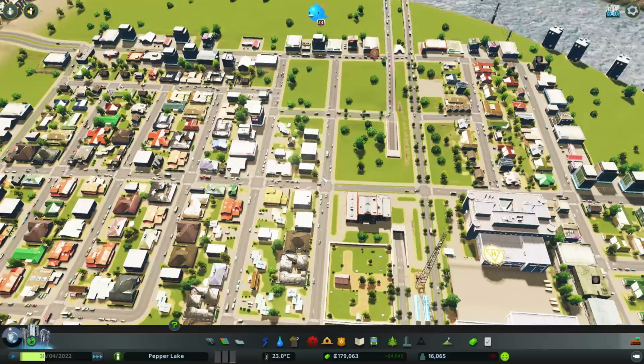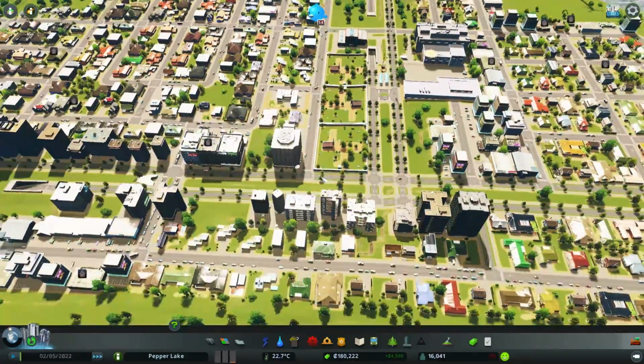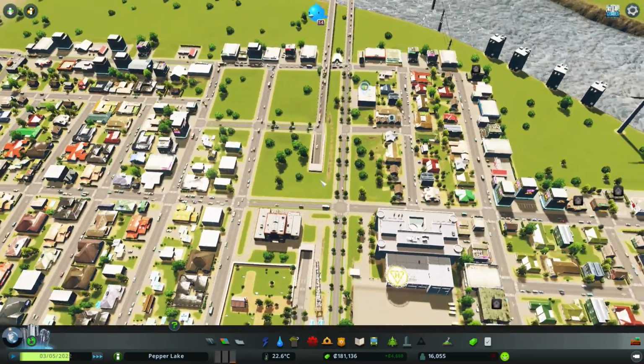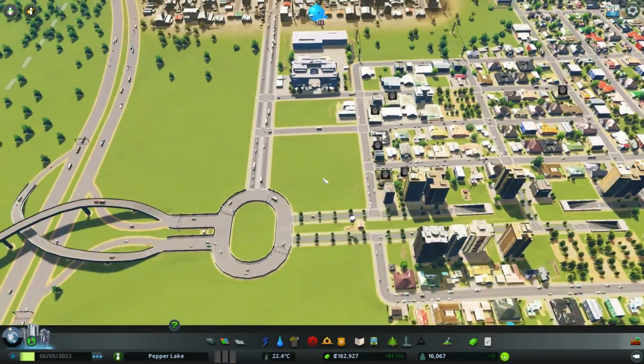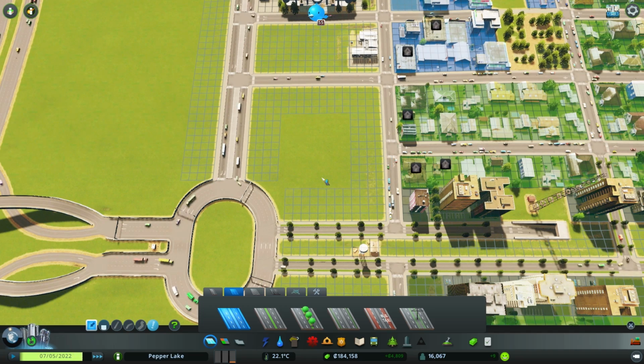But basically that's going to get rid of a lot of the industrial demand as well, because people are going to be wanting offices, which is... I've never understood in Cities Skylines why offices are counted as industrial facilities. It's a really weird classification in my humble opinion. But to each their own, I suppose.